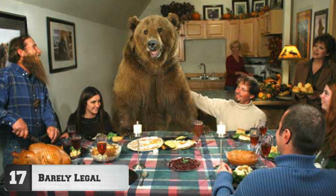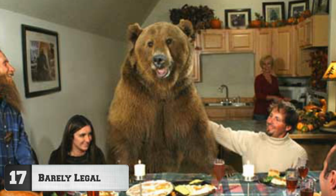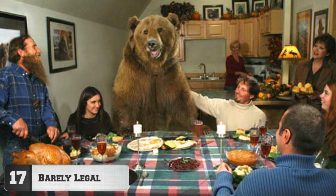Number 17. Barely legal. This is one of those in the not just fake, but bad fake categories. Looking like something from a magazine selling bear insurance or something. But in fact, it's one of several pictures of the Brutus bear and a family who's keeping it as a pet. The Brutus bear was raised in captivity and serves as a pet and friend to Casey Anderson, star of the Expedition Grizzly.